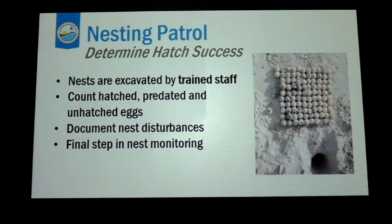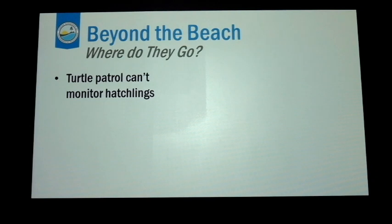Once those little turtles get into the water, that's it. We can't really monitor them once they go beyond the beach. But we do have a pretty good idea of where they go.